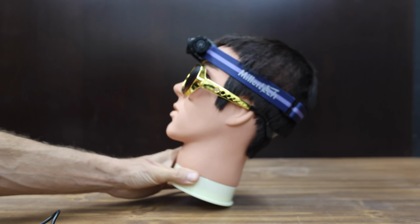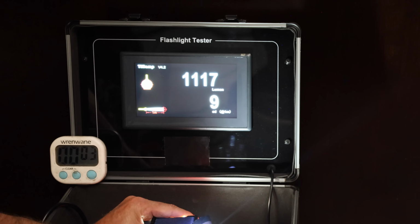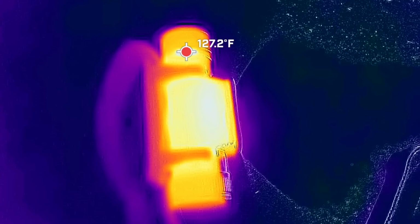And it's 125.3 grams for the Millertech. The Millertech's hotspot is significantly brighter than the spill. And the Millertech isn't nearly as bright as several of the other brands. 1,132 lumens and 1,106 at 30 seconds. And the Millertech is at 543 lumens at 15 minutes and is pretty hot at 127 degrees.